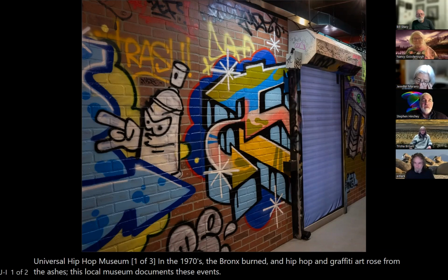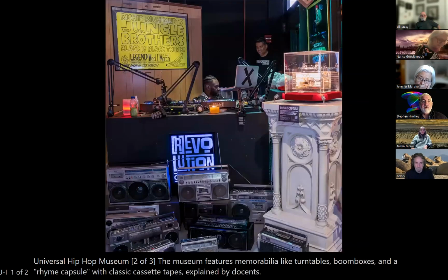Well, a really good local news story, an introduction to a local museum. This could be in the paper or a weekly magazine introducing you to this museum. This first image is a great image of some lovely graffiti. And a good way to introduce it with, oh, the Bronx burned and this graffiti is what grew up. Maybe if we just had more of the graffiti, and I don't know if that roll top door fits in because it's not covered with graffiti.